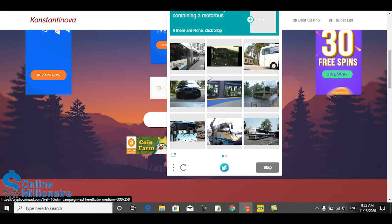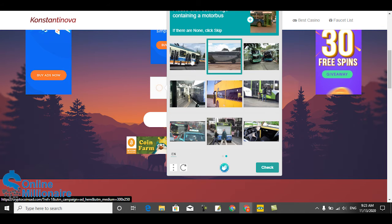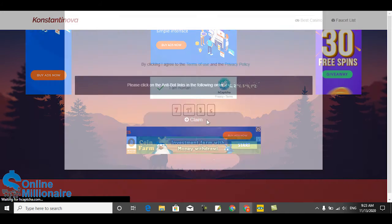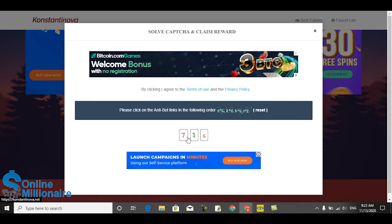This one is a motor bus, so just click the buses. Okay, click next. Click all the buses, and just click check. Okay, that was great. Solve this captcha, and if you solve it, you can claim your Faucet from this website.